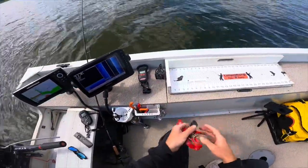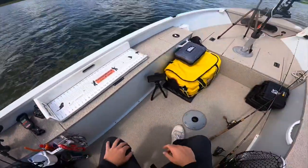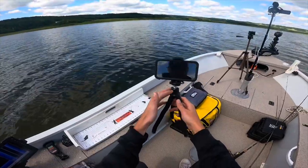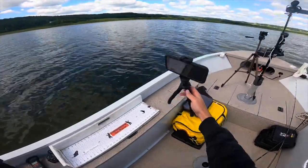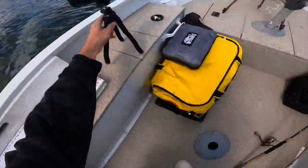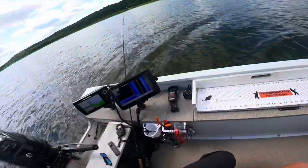Another thing, have your pliers and things ready to go right in front of you. And if you're by yourself and you don't have someone to take a picture, what I like to use is just off Amazon, this cheap little phone tripod. You can set it up, have your phone ready, quick picture, and yeah, you're ready to go.